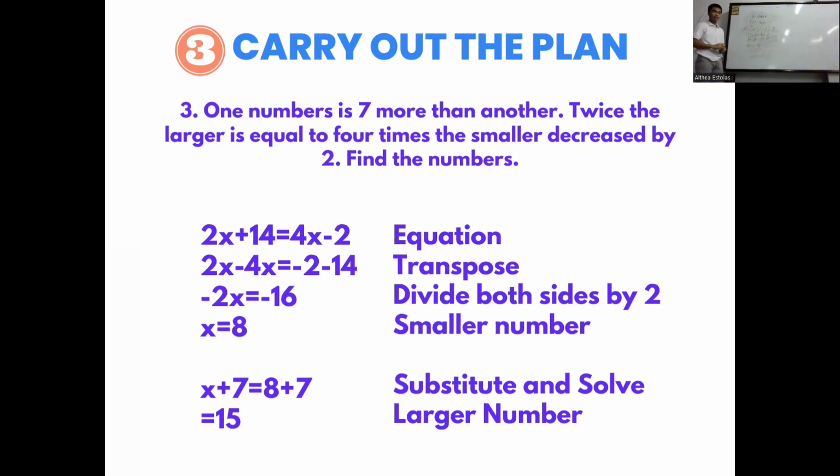Now, we can divide both sides by negative 2 in order to get the value of x. Negative 2x divided by negative 2 will give us x, and then negative 16 divided by negative 2 will give us positive 8. Now, we already have the value of the smaller number, which is 8. So our smaller number is 8. And in order to find the larger number, we add 7, and that will give us 15. Now, we already have the two numbers that we are finding, which are 8 and 15.